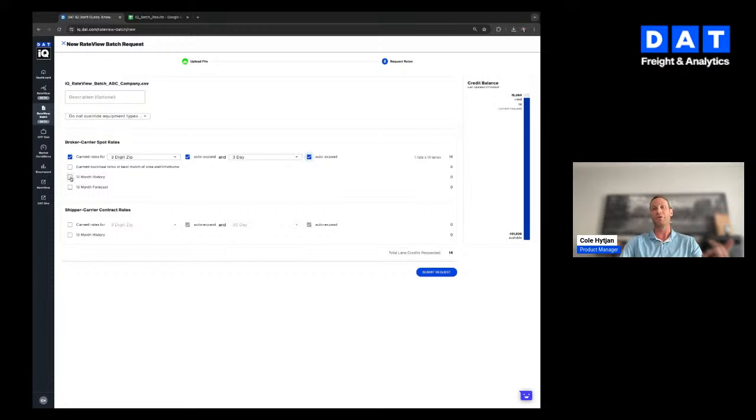The 13th month history is a month over month look, just as that graph that I showed you at the very beginning. In the middle, it's just those data points. And then the 13th month forecast is if you purchase our RateCast add-on feature to RateView, that's going to be the data points, the median rate that's going to go along with that. I did not clarify at the beginning. I apologize that this is open to just RateCast users today. In the coming months, we hope to release RateView Batch to all of our RateView users.